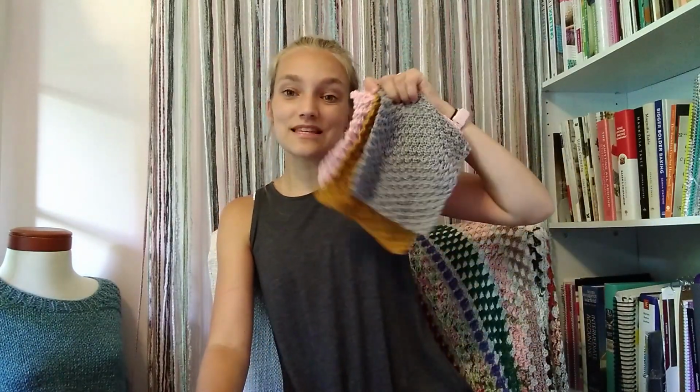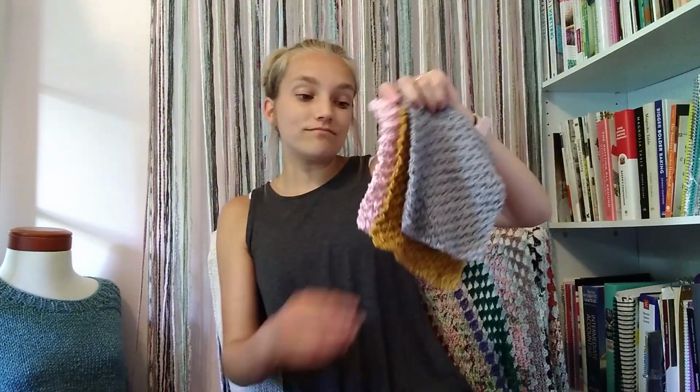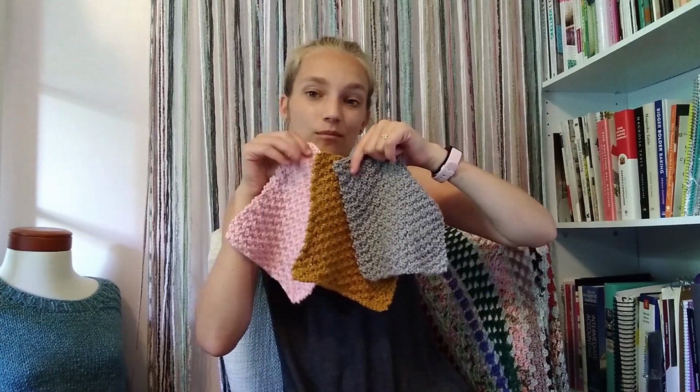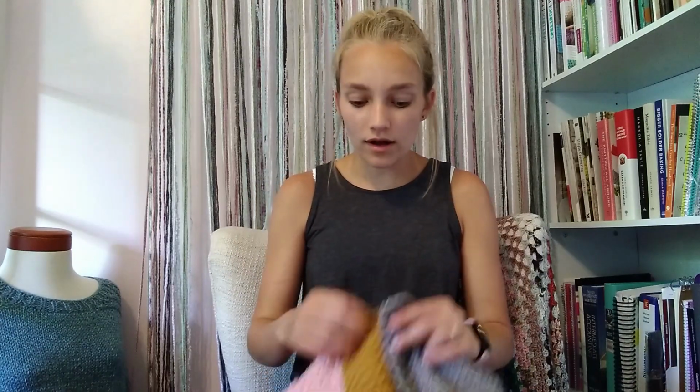So anyways, this pattern is going to be releasing soon. And yeah, I hope that you're excited about it. It's super, super simple. It's going to be available in my shops and on my blog.